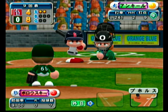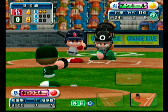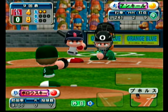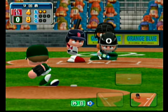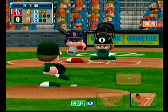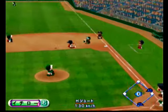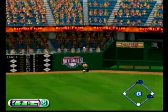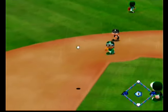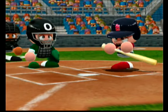Behind in the count. The pitcher makes a pickoff attempt to first. Pitch is out in this situation. Big swing to right field. It's going, going, going! That one is off the wall. They're throwing to third. Nick Stavanoa, used as a pinch runner, is now at bat.